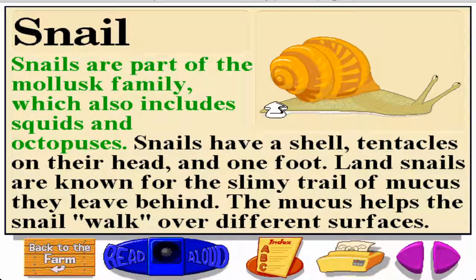Snails are part of the mollusk family, which also includes squids and octopuses. Snails have a shell, tentacles on their head, and 1 foot. Land snails are known for the slimy trail of mucus they leave behind. The mucus helps the snail walk over different surfaces.